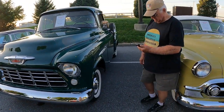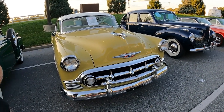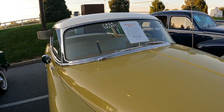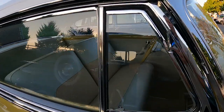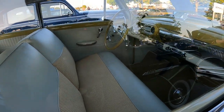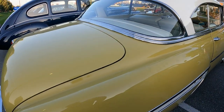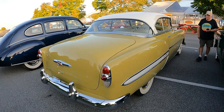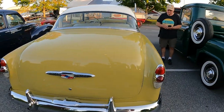It's nice. 53 Bel Air, 27.5. Cash talks. I bet it does. Trades considered. Do you know, is this a factory color? I've never seen one quite that color. It's almost a goldeny yellow. I mean, it looks great on it. I've just never seen anything quite like that.